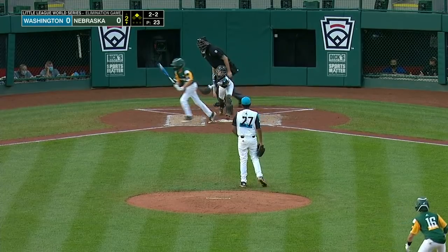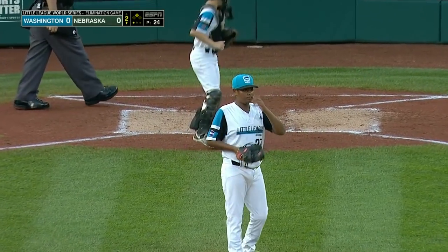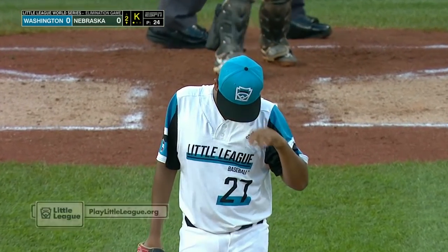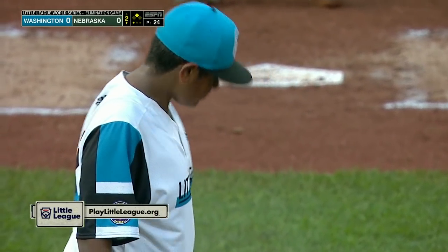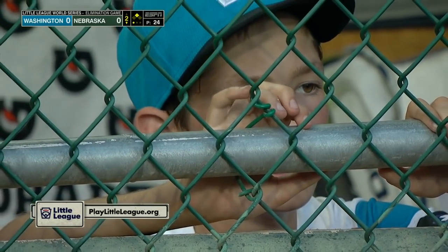There you go, strikeout. You're on the team! Second strikeout for Chari. Hey, want to play Little League? It's so easy. Visit playlittleleague.org, enter your address to find a Little League program near you, and then you're in. Grab a bat, grab a ball.